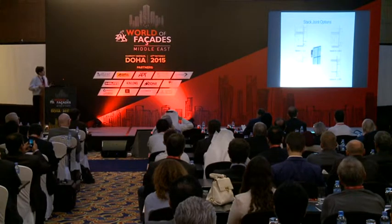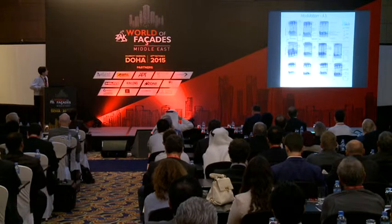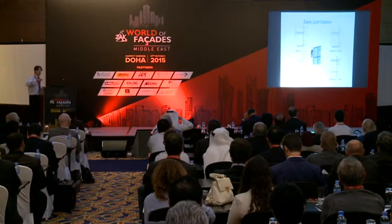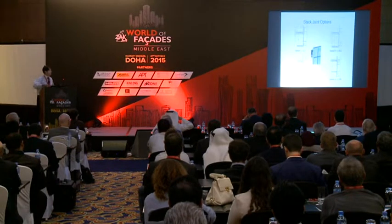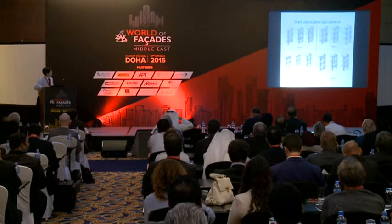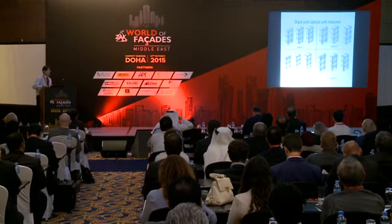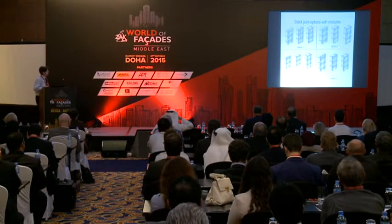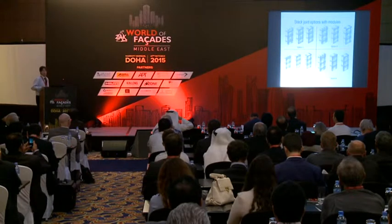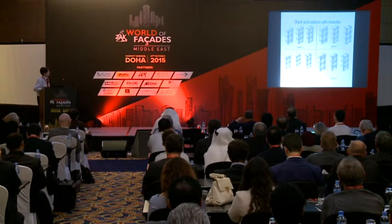And then after that we wanted to look again at the stack joint. So from all of these options we have here, we then have another 4 options, or 4 variables, which gives a further set of permutations. Finally, we start discarding. We can see which ones are not going to work, and we start shortlisting the ones that will work from a cost, aesthetics, and installation point of view.